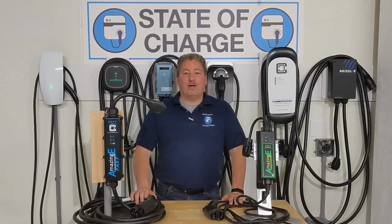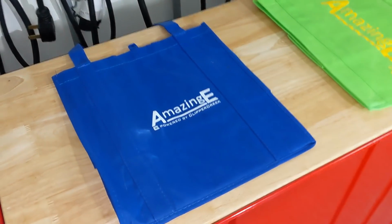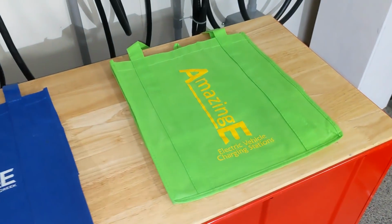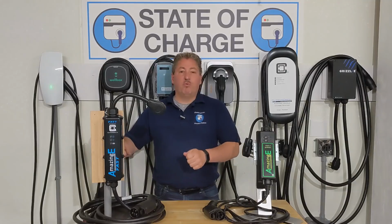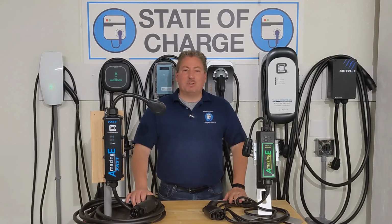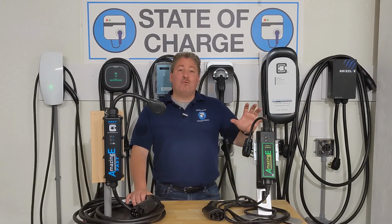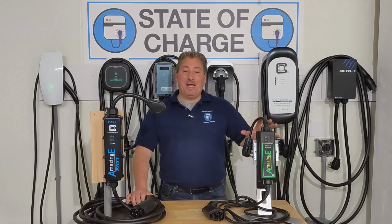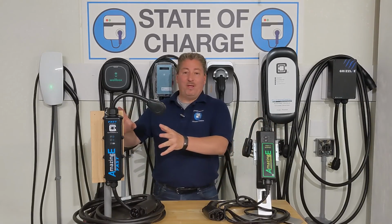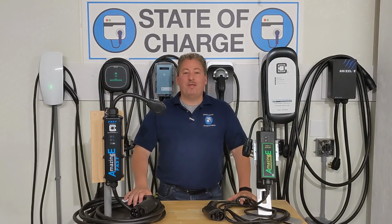Another thing that's interesting, AmazingE gives you these cool carrying bags that come with the units. The AmazingE comes with a green bag, and the AmazingE Fast comes with a blue bag. Actually, the AmazingE came with 3 bags when I had it delivered. I thought that maybe it was a mistake when they packed it, but no, that's what they do. For some reason, they give you 3 bags with the AmazingE. You only get 1 bag when you buy the more expensive, more powerful AmazingE Fast, but you get 3 travel bags when you buy the AmazingE.